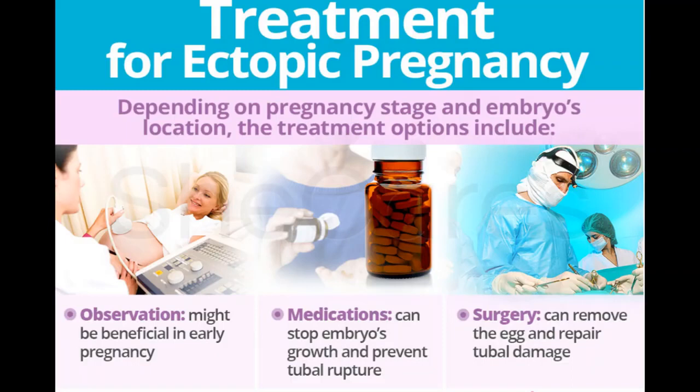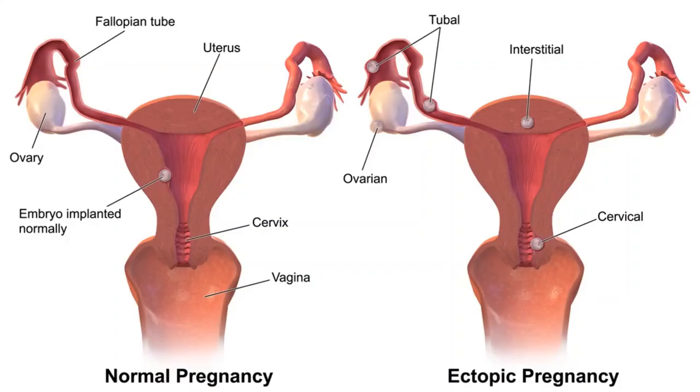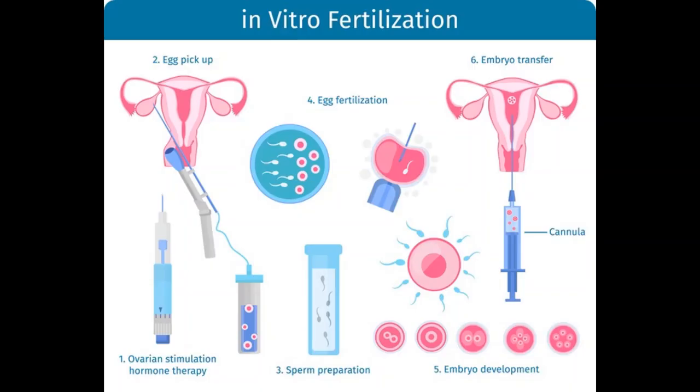Many women who have an ectopic pregnancy go on to have a future healthy pregnancy. The female body normally has two fallopian tubes. If one is damaged or removed, an egg may join with the sperm in the other tube and then travel to the uterus. If both fallopian tubes have been injured or removed, in vitro fertilization, that is IVF, might still be an option. With this procedure, mature eggs are fertilized in a lab and then implanted into the uterus.